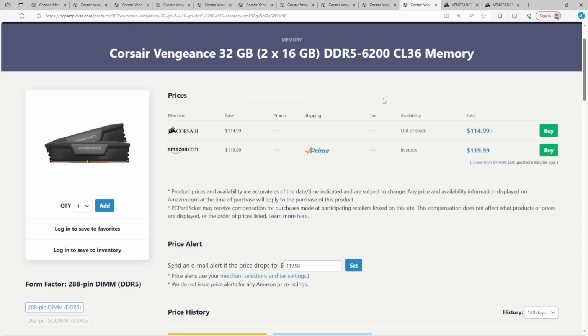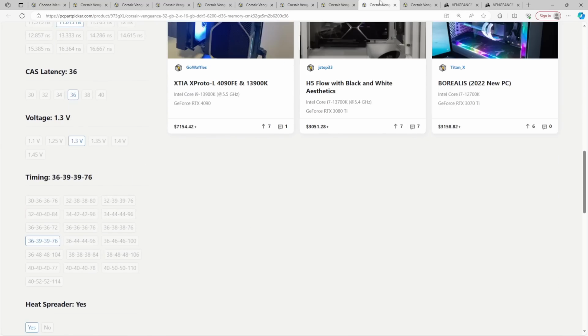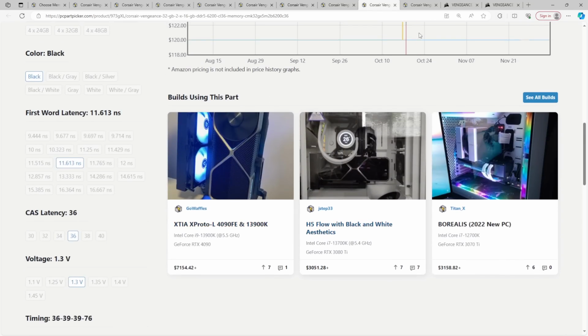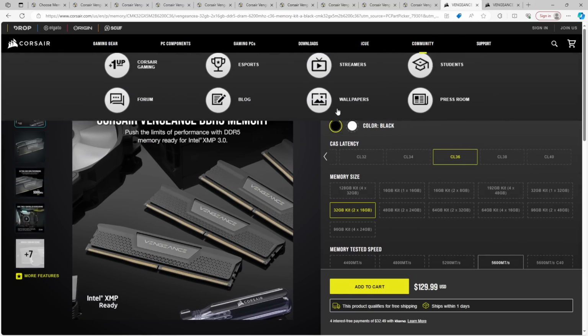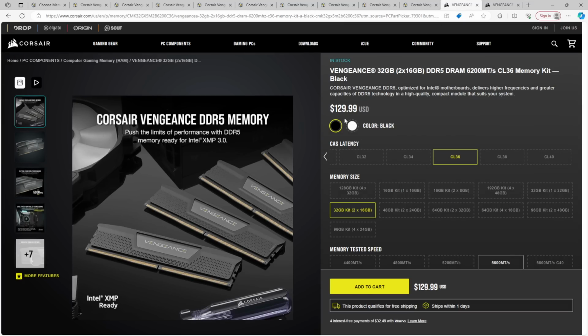No, the difference between these two kits is that this is a Micron speed bin. That's why the timings are so bad. And this is a Hynix bin. That's the main difference. That's also why one of them is significantly more expensive than the other. This is good for overclocking, this is going to be pretty good.